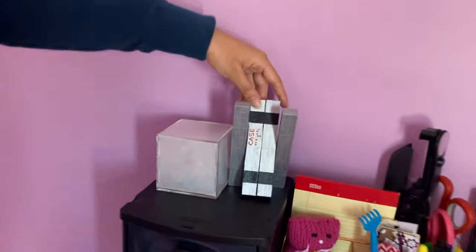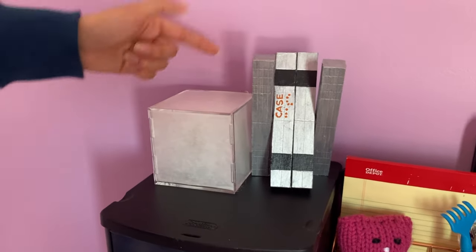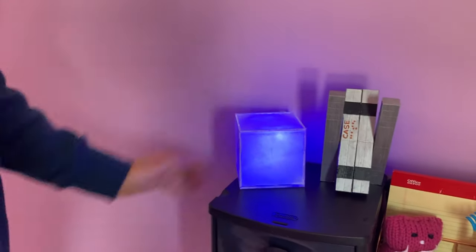This stuff is new. This is a case that I made from Interstellar, you know, like TARS, but this one's case. My sister made TARS. And this is my DIY Tesseract. There. So that's my Tesseract there. And then lastly, we have this.